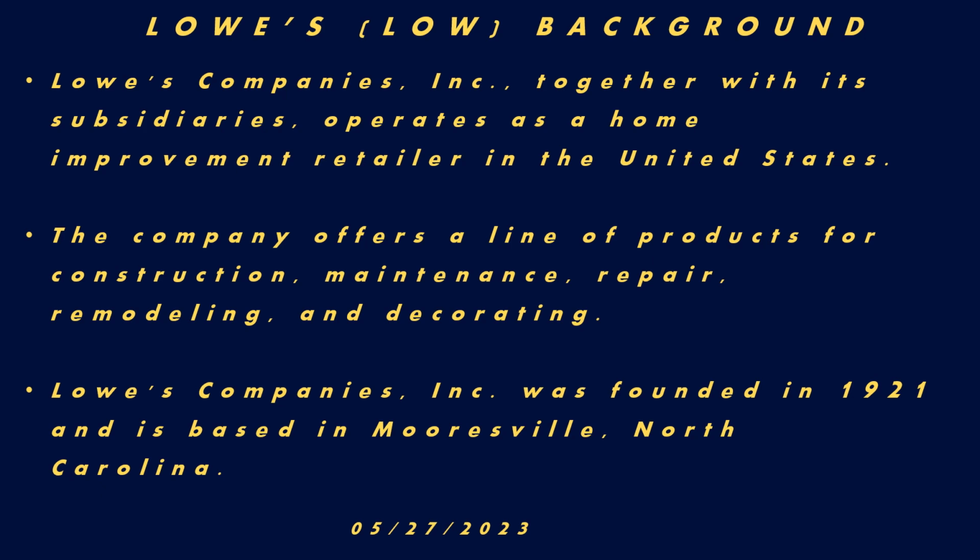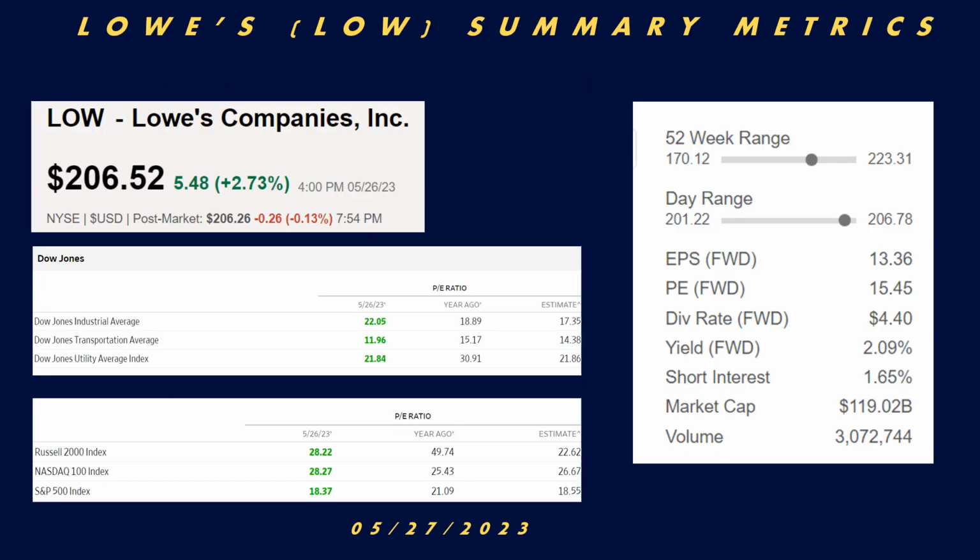A little bit of background first. Lowe's operates as a home improvement retailer throughout the entire United States. They offer a line of products for construction, maintenance, repair, remodeling, and decorating. They were founded in 1921, and they are based out of Mooresville, North Carolina.